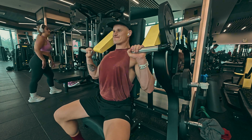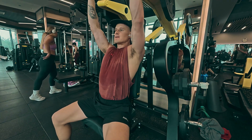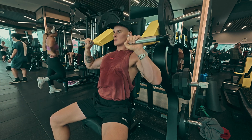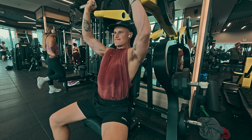For the third and final working set, we kick things off with max reps on the seated machine shoulder press. The goal here is to push the deltoids to the limit from the start. I'm giving it everything I've got, no pauses, just pure intensity to maximize the burn.